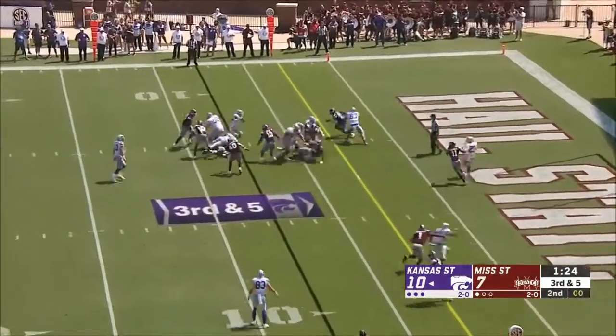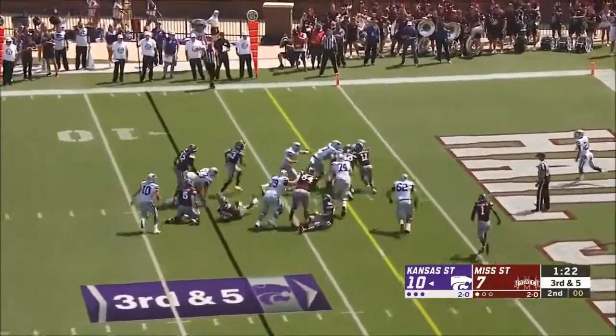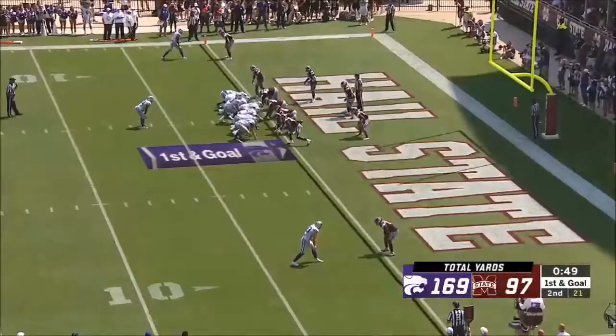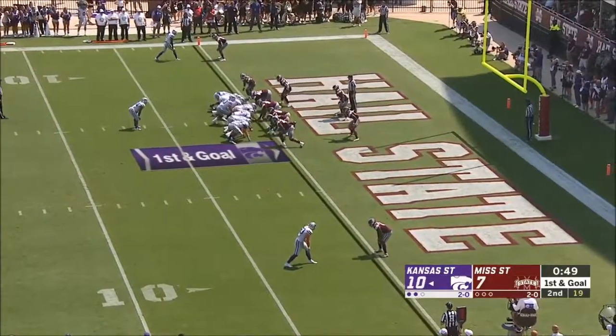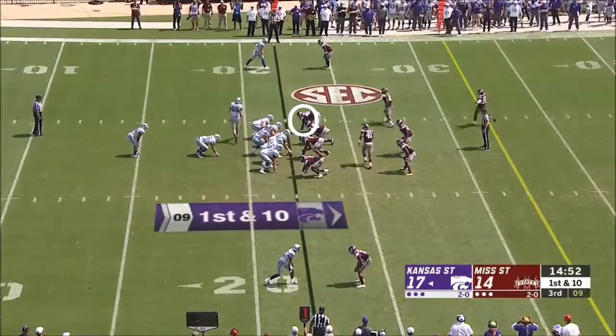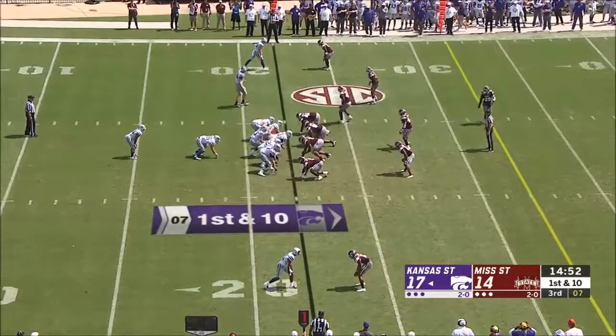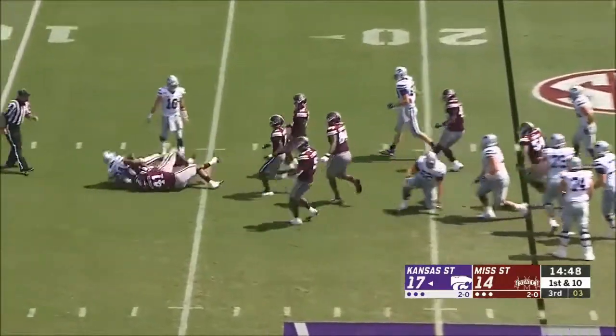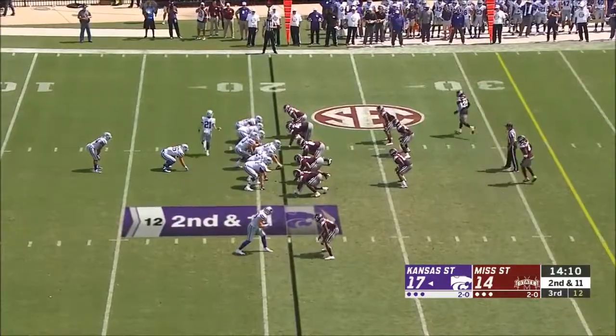Skylar Thompson gives it to Gilbert. Gilbert breaks a tackle. He's got the first down. He's at the goal line. And James Gilbert alone in the backfield. Skylar Thompson, quarterback sneak, moves the pile. James Gilbert on first down. Met and driven back.